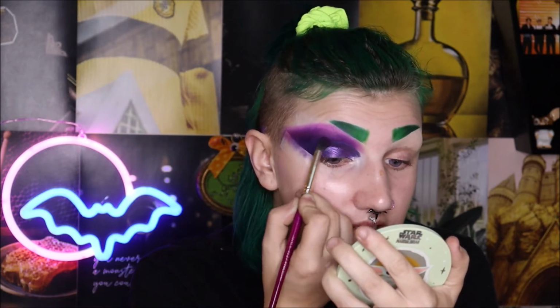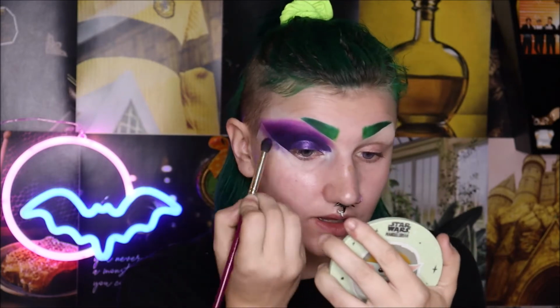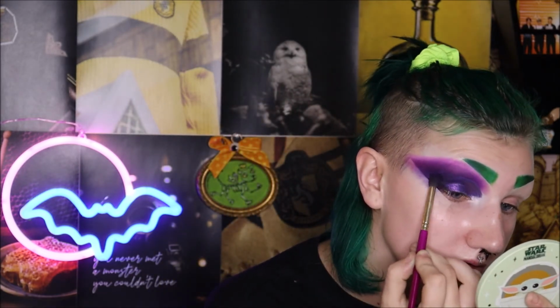And then I'm gonna take Instinct and just use that to blend together the matte and the shimmer, just so it doesn't look like a harsh, weird line. Do I want to add? I think I'm gonna add a little bit of the black Nocturnal, just to kind of.